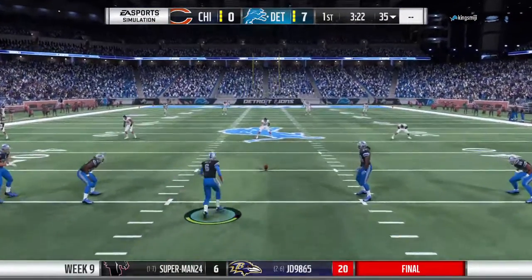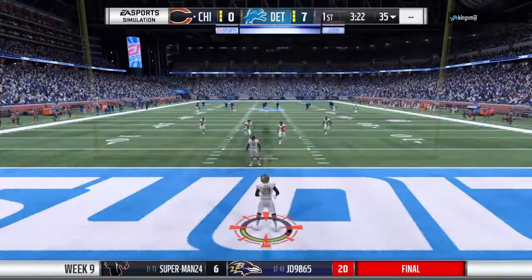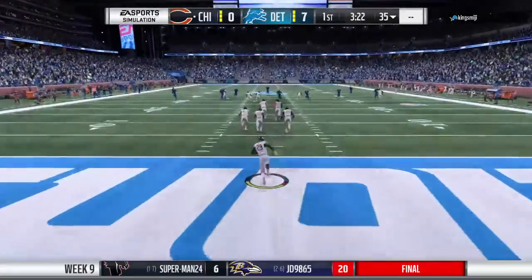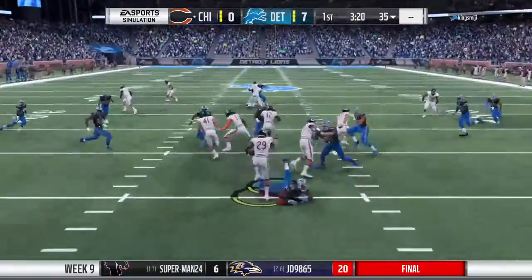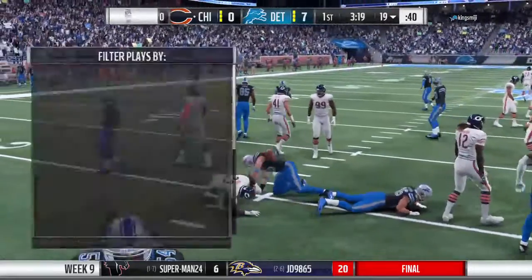Martin, the punter, now out to kick it away. This is taken about 7 yards deep. And he'll take it back to about the 19-yard line.